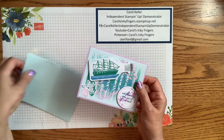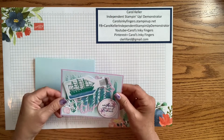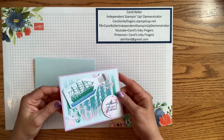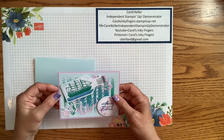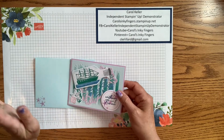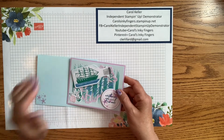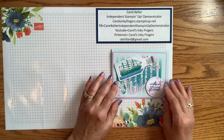So again, an envelope from the set. This is actually a card base. I think this is a first for me to actually use the whole card base, and then it's white inside. So I debated cutting it in half and using it on a Whisper White card base, but this time I decided, I don't know, some of those cards and envelopes, I was going to use them as is. So anyway, here is the card.